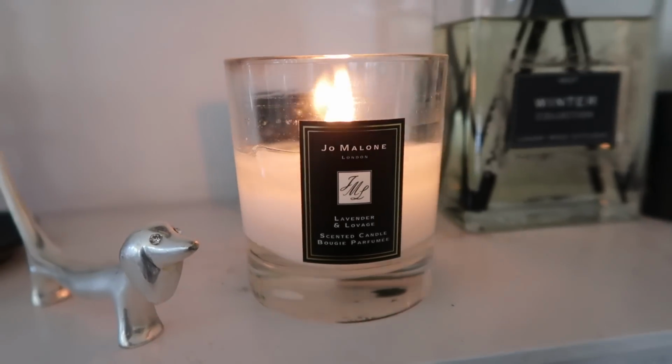It's all a bit of blog photography, but the light is going, sadly. It's only just gone 1 o'clock, but already it's starting to get dark. But I thought I would just quickly show you this, which I've just unboxed.